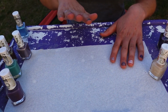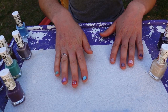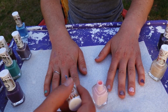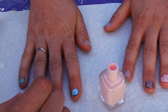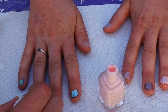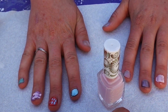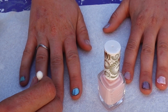And now I'm gonna do the pointer finger. These are really nice. I know you really like that purple, so I'm gonna leave most of the purple. Okay, hold still. Whoa. Not quite as tidy as I'd hoped. But you can pick off the excess. I could use the Q-tip to try to clean it up, but then.